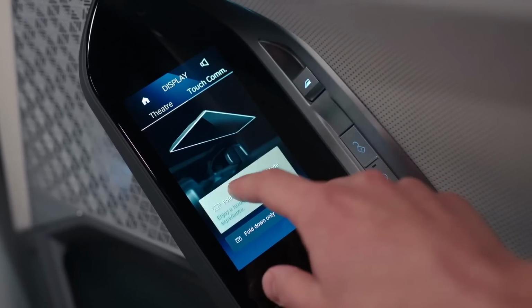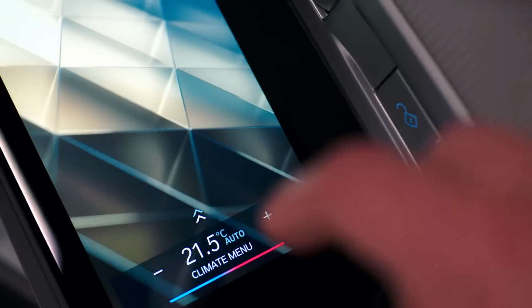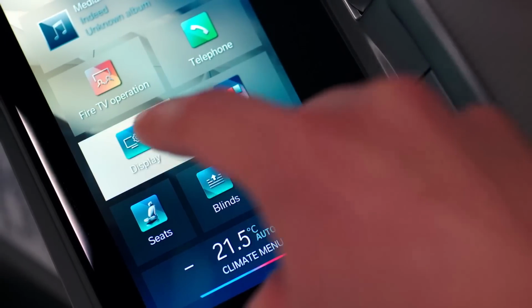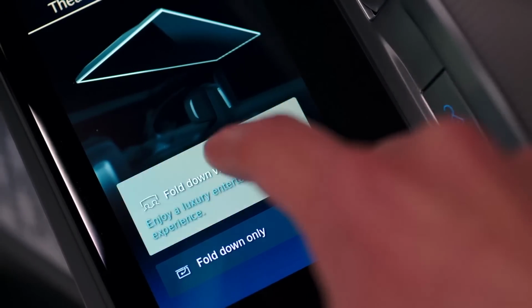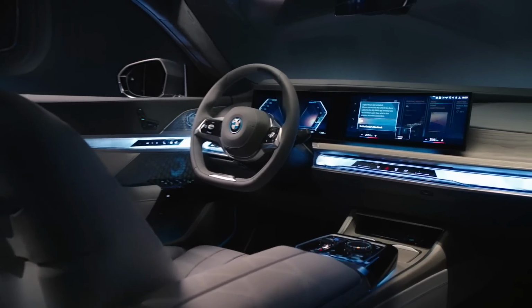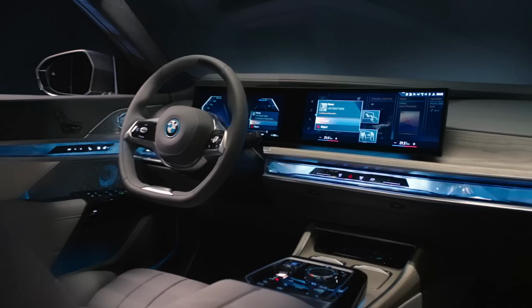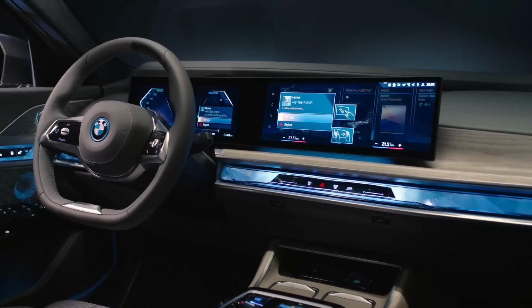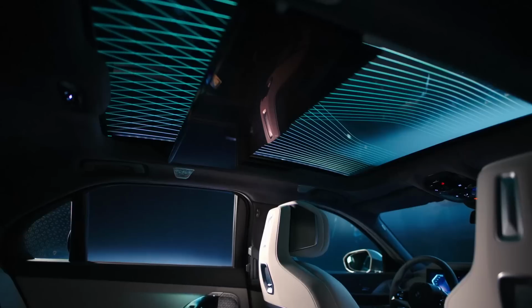You've got actual touchscreens in the doors themselves. Yes, there are literally screens in the doors. It's screens galore inside the new 7 Series. Also, for audiophiles, the new upgraded Bowers & Wilkins speaker system comes with up to 36 speakers. So your in-home cinema theater experience is going to be unparalleled in the back of your 7 Series.